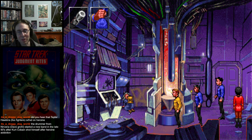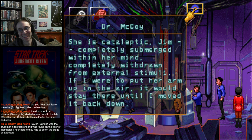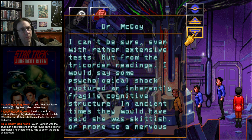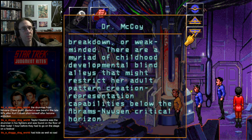Yeah, she's functioning. Am I functioning below optimal level? Hey, Spock. She's cataleptic, Jim. Completely submerged within her mind. Completely withdrawn from external stimuli. If I were to put her arm up in the air, it would stay there until I moved it back down. Psychological damage or something that... I can't be sure, even with rather extensive tests. But from the tricorder readings, I would say some psychological shock ruptured an inherently fragile cognitive structure. In ancient times, they would have said she was skittish or prone to a nervous breakdown, a weak-minded. There are a myriad of childhood developmental blind alleys that might restrict her adult pattern creation representation cap.